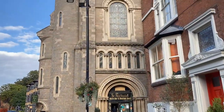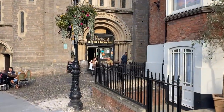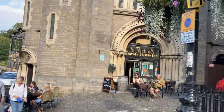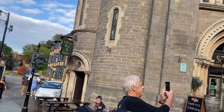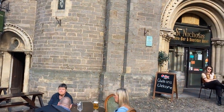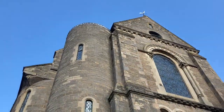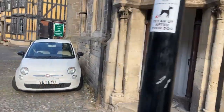Just when I thought we were done with religious buildings, one more. St. Nicholas, the bistro bar and boutique hotel. It's all about reusing the holy spaces in Shrewsbury, because there's bloody hundreds of them by the looks of it. Not sure on the age of this. Nah, not a clue. Of course it was going to be a bistro. Really converted.